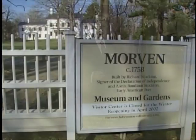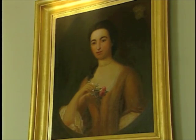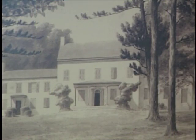Morven is a beautiful name. It turns out that the wife of Richard Stockton, the signer, was also a poetess, and she was very interested in 18th century poetry. So there were these poems that were published in Scotland called the Poems of Ossian, and in one of the poems there's a place referred to as Morven, and it seems to have captivated Annis, and so she named this home in Princeton, Morven.